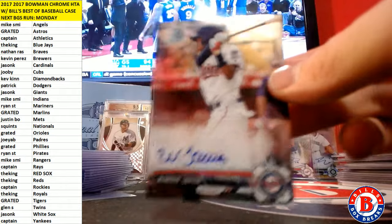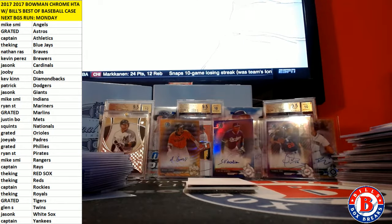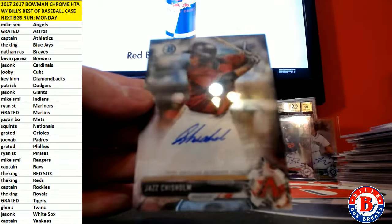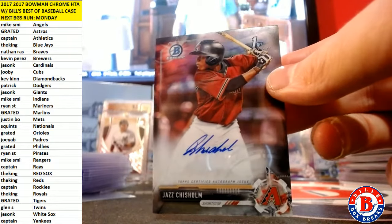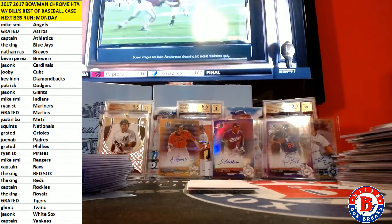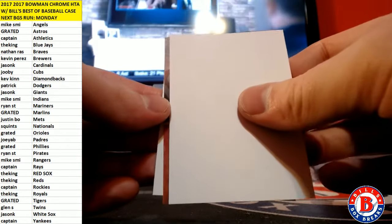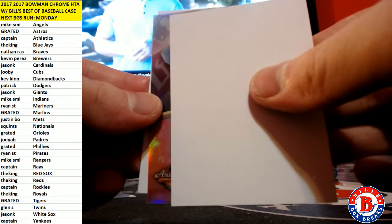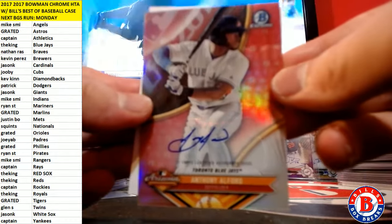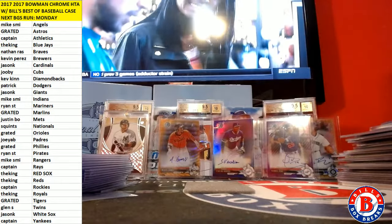And first one, Wander. Wander base. Next one. Jazz Chisholm for the D-backs. Well, Jazz Chisholm. And last one. It's an AFL card. Blue Jays, Anthony Alford. Nice one, the King. Out of 150.